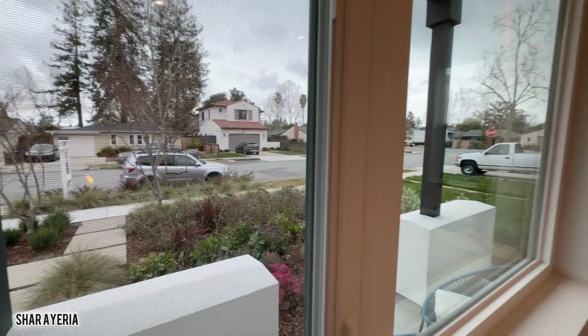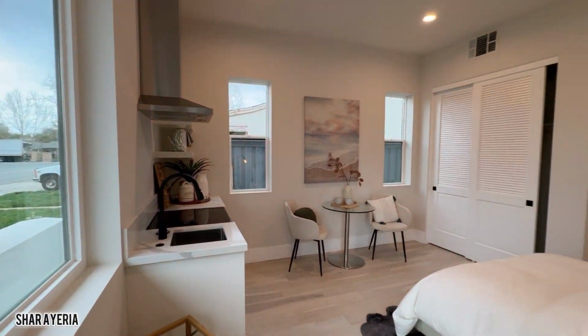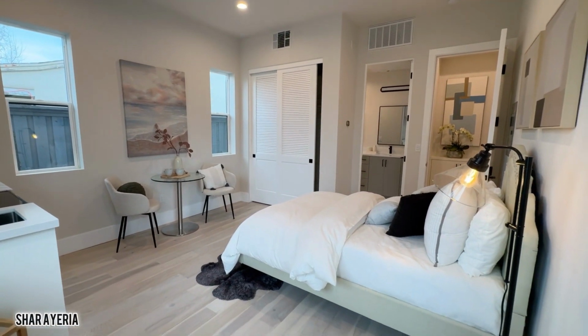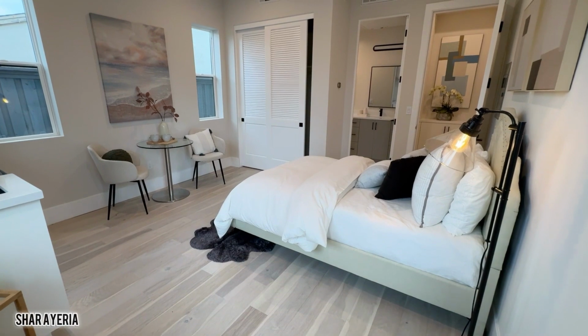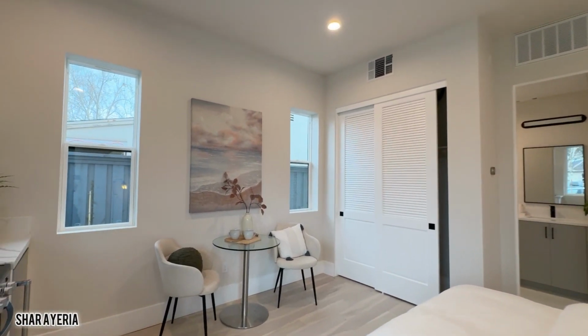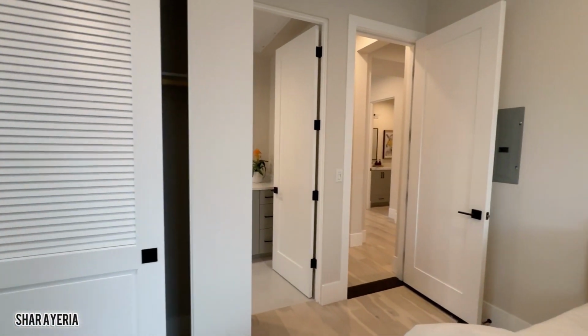Upstairs, there's a spacious loft that provides a beautiful ambiance to relax, or it could be used as a private workspace. You've got solar panels that are owned, and the house is in an amazing neighborhood and location. It's very close to the highways, high-tech companies, parks, and downtown Willow Glen.